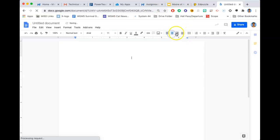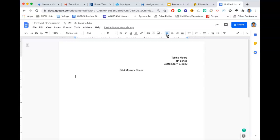You're going to right align your paper with your first and last name, the period you have me, and the date. Today is September 16th, 2020. You'll enter twice. Center Kit 4 mastery check. Enter, and left align. If you need to pause to do this, please do so now.